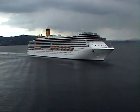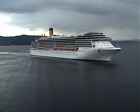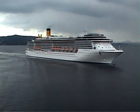We get a lovely view of her here, side on. She's preparing to turn around and to go into the berth stern first.